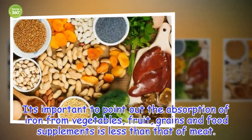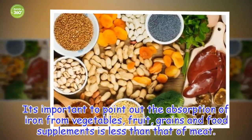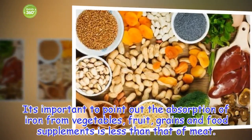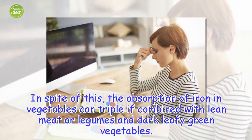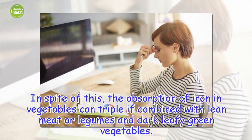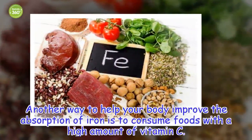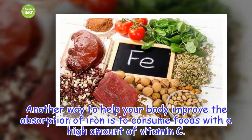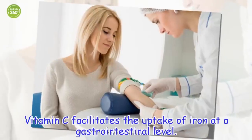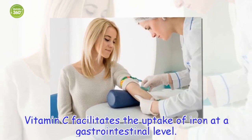It's important to point out that the absorption of iron from vegetables, fruit, grains and food supplements is less than that of meat. In spite of this, the absorption of iron in vegetables can triple if combined with lean meat or legumes and dark leafy green vegetables. Another way to help your body improve the absorption of iron is to consume foods with a high amount of vitamin C. Vitamin C facilitates the uptake of iron at a gastrointestinal level.